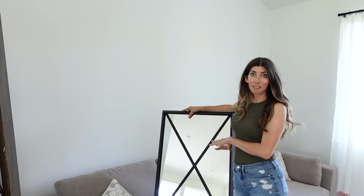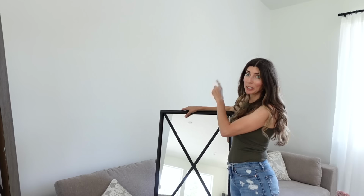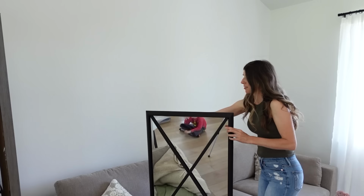Living room before I added the shelves in there. So I think they'll look really good up on this wall and it will open up the space a little bit more. So I'm gonna take the measurement on the back here and then transfer that to the wall.